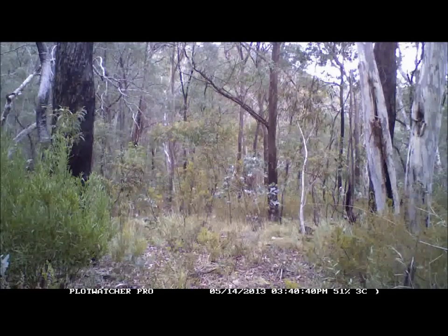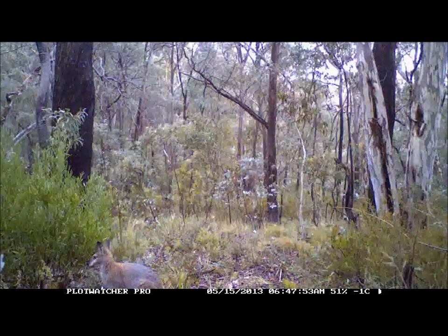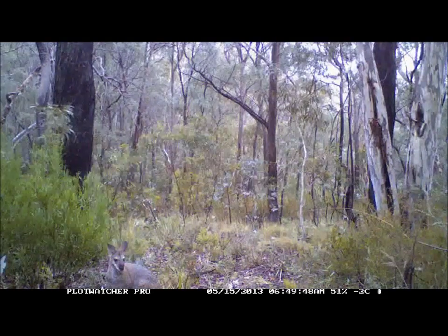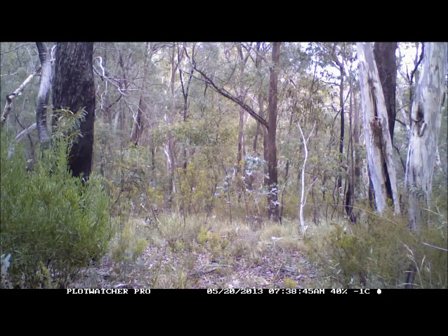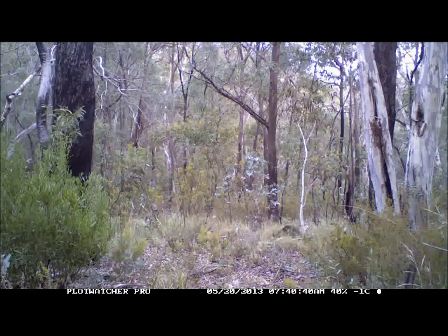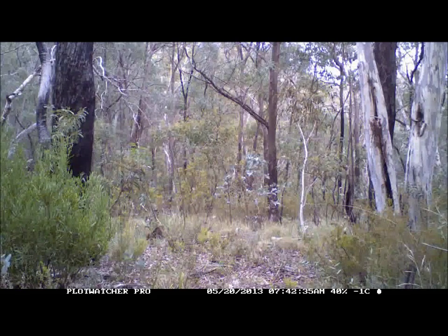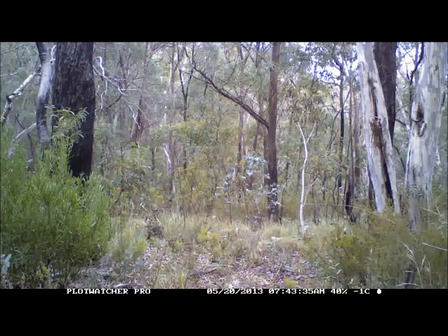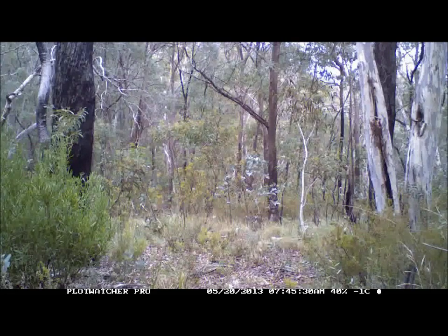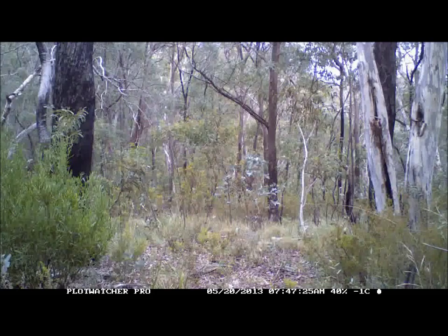Unfortunately, we didn't catch what took the pigeon, as we put the pigeon too close to the camera, just out of range. So whatever took it came in from behind the camera, very low, not to set the camera off. We had a variety of animals, from wallabies, kangaroos, and possums, sniffing around where the pigeon was placed. So whatever took the pigeon was very sneaky about it.